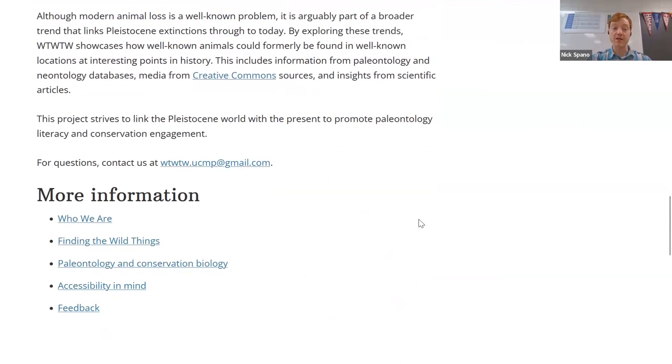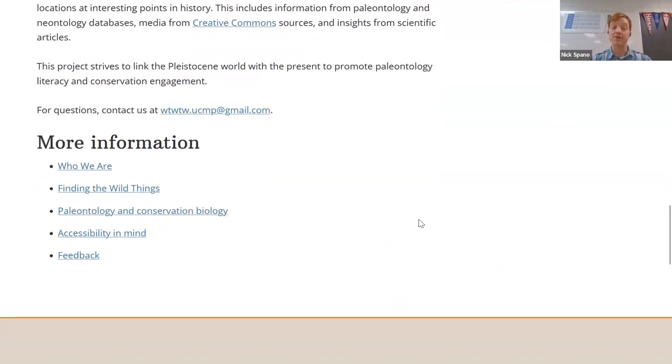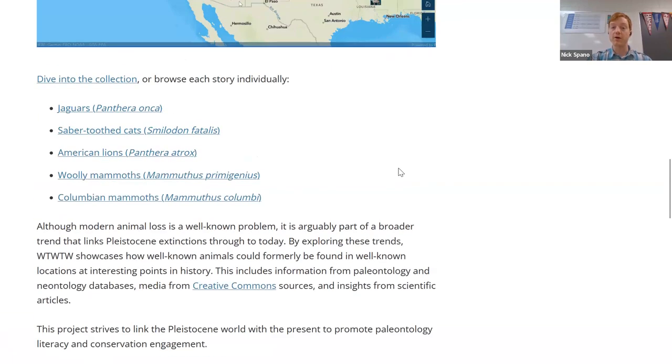Towards the bottom of this page, I have links to other pages related to Where the Wild Things Were, including a bit of background of who we are and who made it, finding the wild things, including using Neotoma to include these data, linking paleontology and conservation biology through conservation paleobiology, and a really strong effort I've been trying to make to make this accessible for a broader audience.